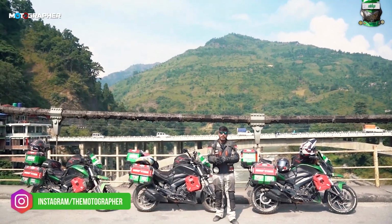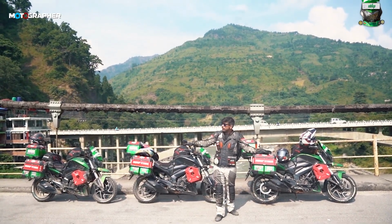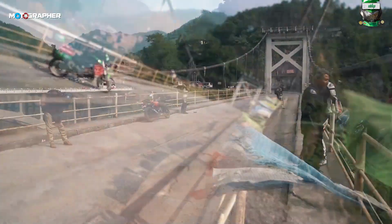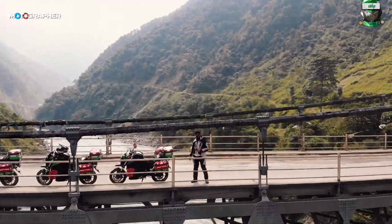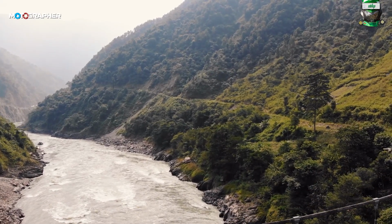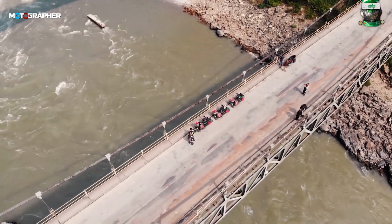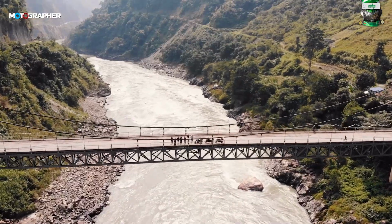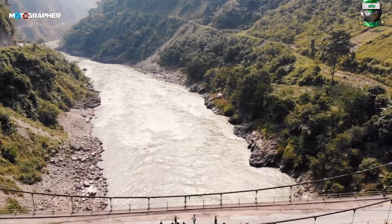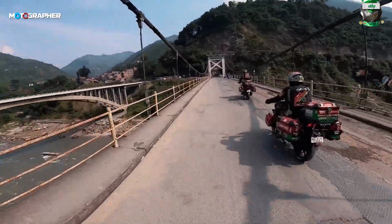So right now we are on the way to Kathmandu, where we will be having a meet today in the evening at around 6:30. But right now we are standing on this bridge which actually connects the eastern ranges of the Nepal mountains to the western ranges of the Nepal mountains. En route to Kathmandu now.